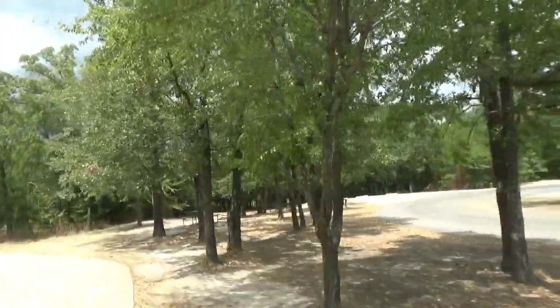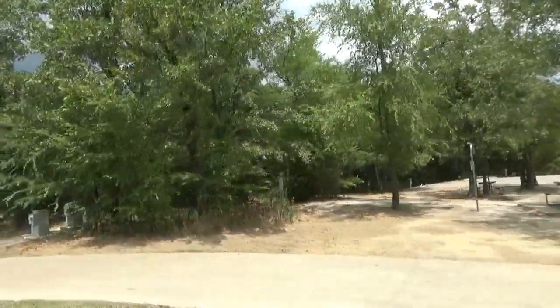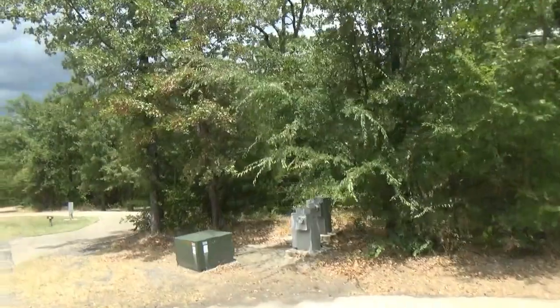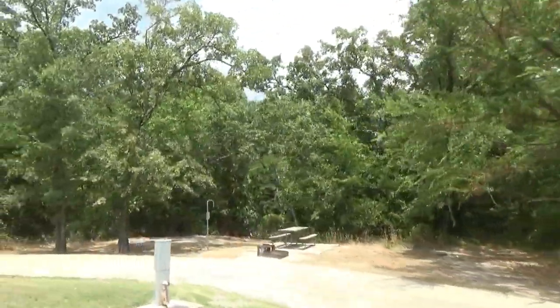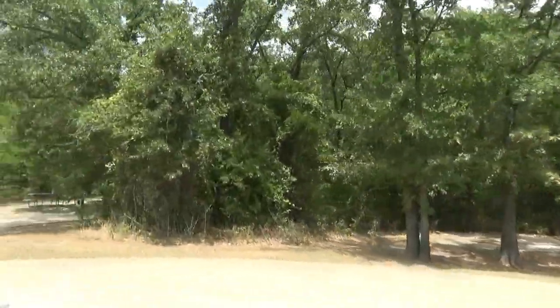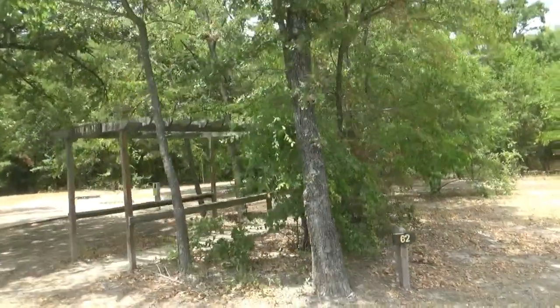Over half of those are full hookups. So I'm sure that's the reason why. But we do want to point out that there is a restroom at the headquarters, there's a restroom in the 30 amp loop, and there's one in the day use area, and that's it for the park. But it's not a terribly large park.